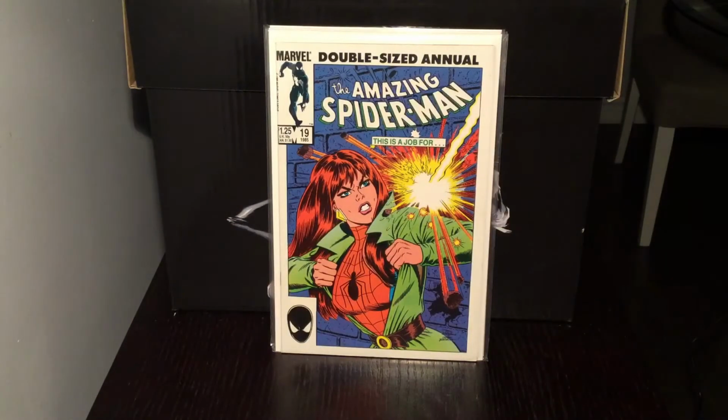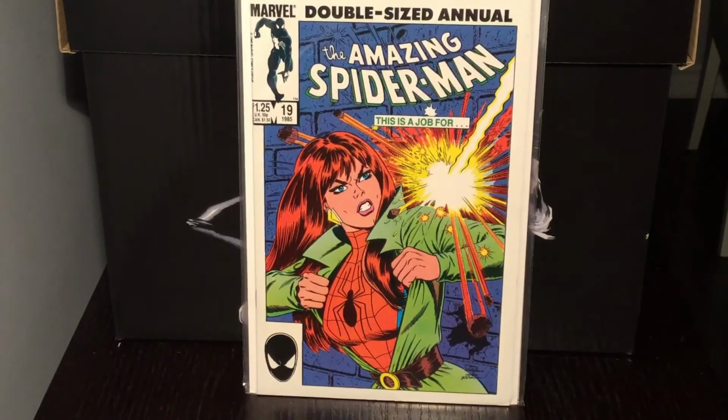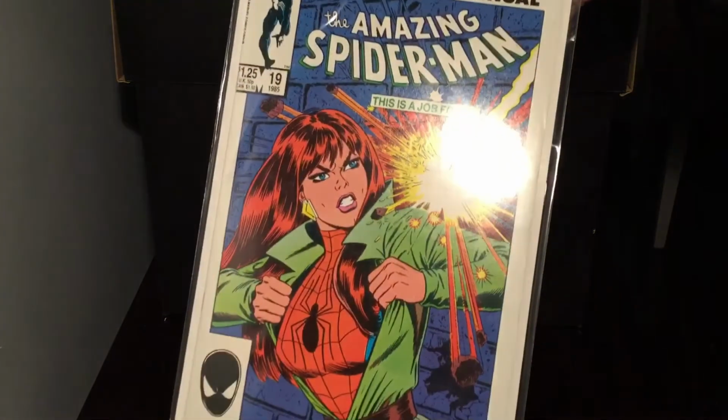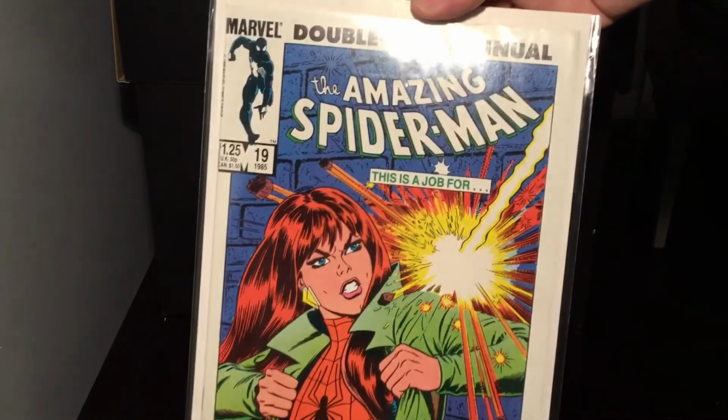The Amazing Spider-Man 19 annual, sorry. This is a beautiful copy of this book. I was really happy I picked this one up because I had picked up a copy of this a long time ago for pretty cheap, but it was completely creased out and everything. This is like a near mint copy. It's super fresh. There's a couple of things on it, it could probably use a pressing.